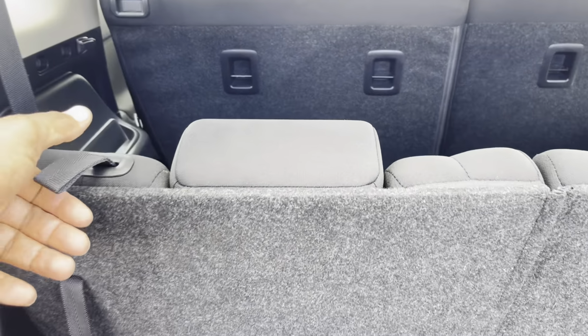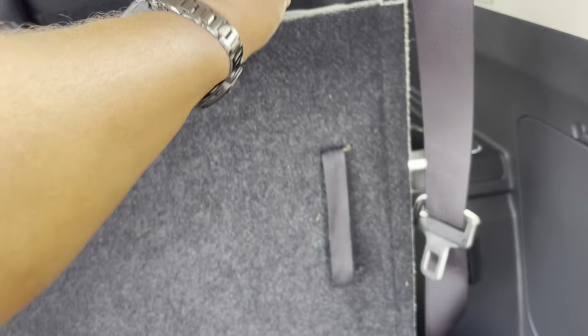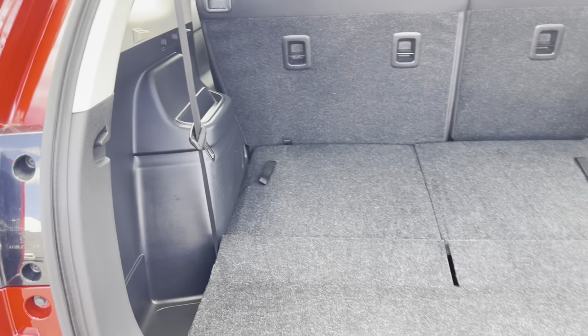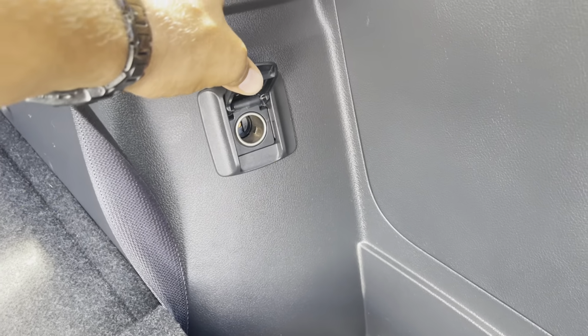So, like I said to you before, Laurie, I'll give you a bit of a demonstration on the seats. And just to fold them down so you've got all the extra space in the back there if you need that as well too. It does have your 12-volt outlet plug as well.